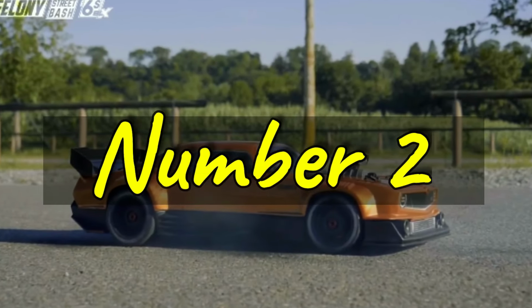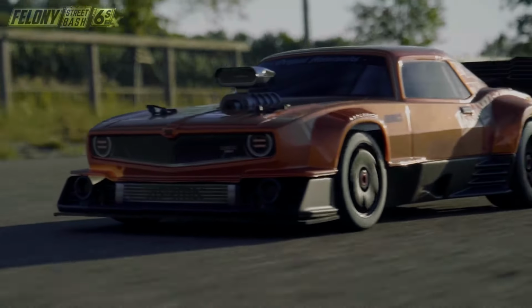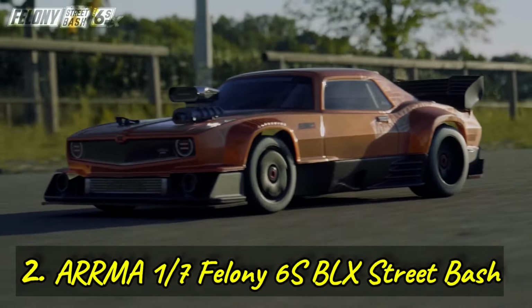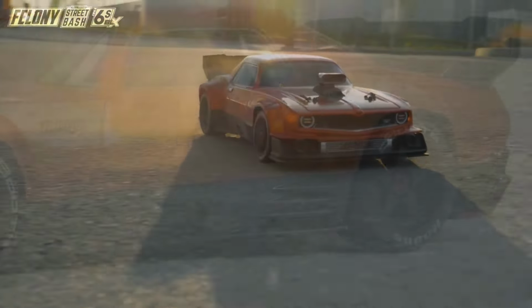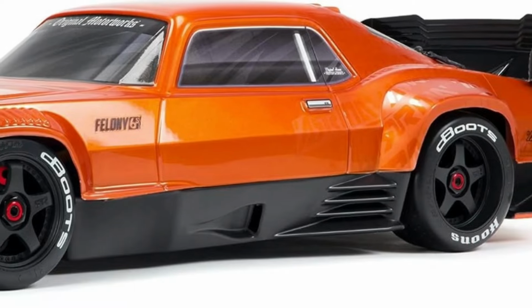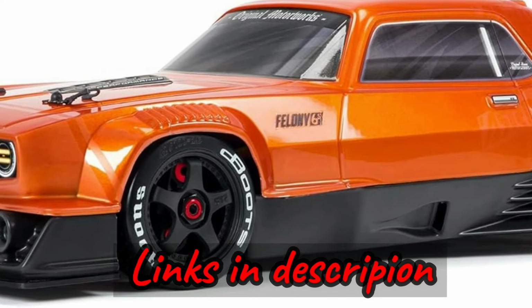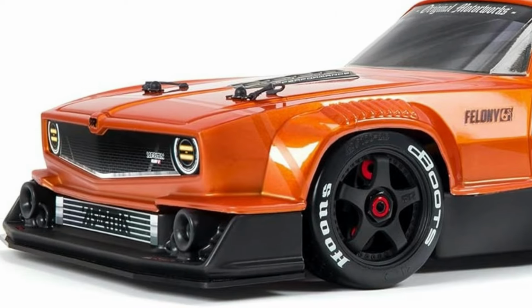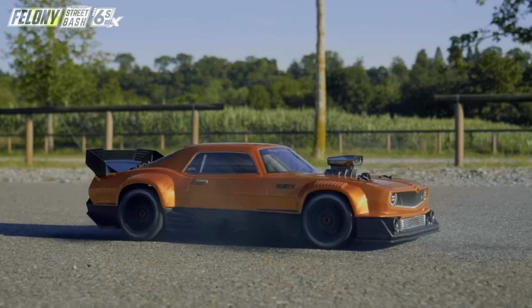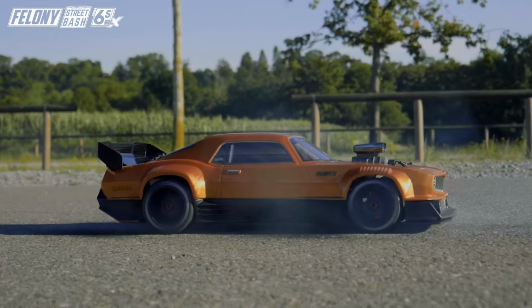Number 2. The ARRMA 1/7 Felony 6 SBLX Street Bash Muscle Car, an all-road RC powerhouse that's built for speed, durability, and thrilling control. Ready to reach over 80 plus mph straight out of the box, the Felony 6 SBLX is designed for intense racing on-road, dirt tracks, and ovals, making it a versatile choice for RC enthusiasts.